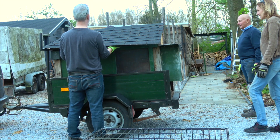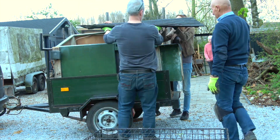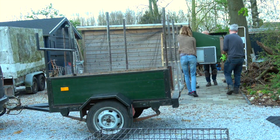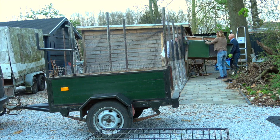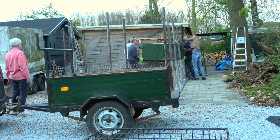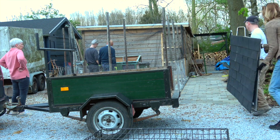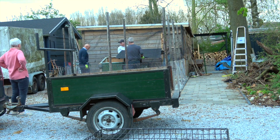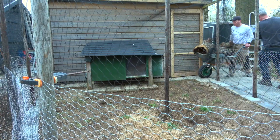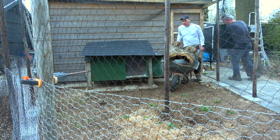As it is a big coop, to get it through the doorway, we have to take off the roof. Just a little more landscaping to do, some tree logs and decorating, and they will be fine.